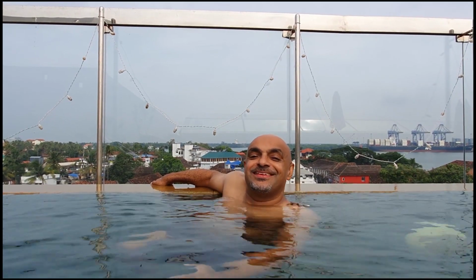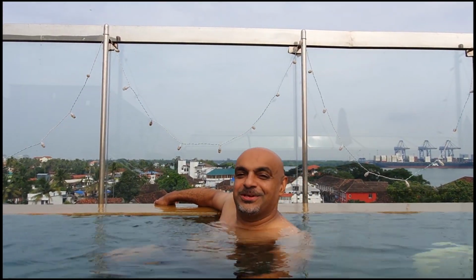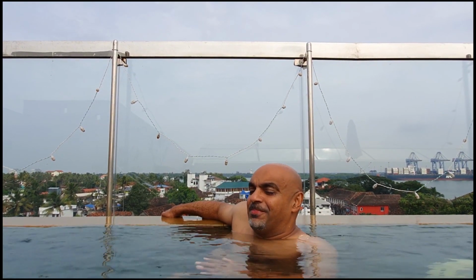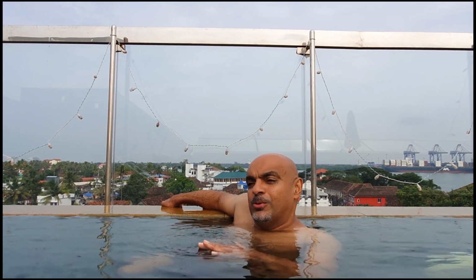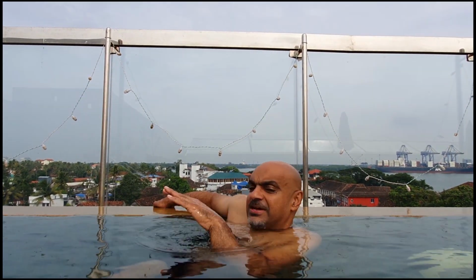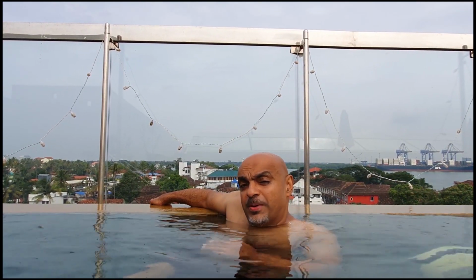Okay, so guys, that's the conclusion of my review at the Fragrant Nature Hotel here in Kochi. So it's a beautiful hotel. There are some access issues here and there. For example, to get into the pool, they don't have a pool lift yet to help you get from the surface into the water. So you are going to have to manage getting into the pool by yourself.